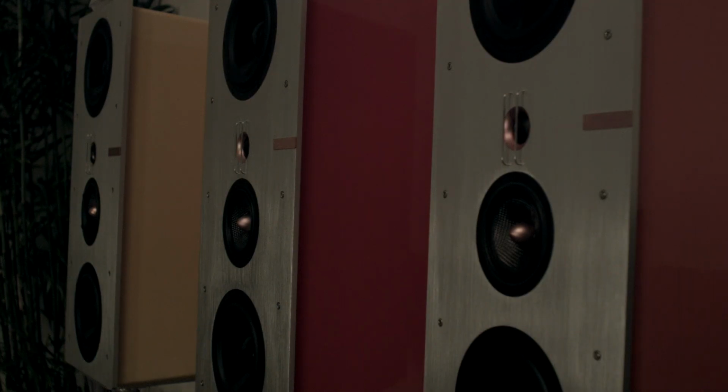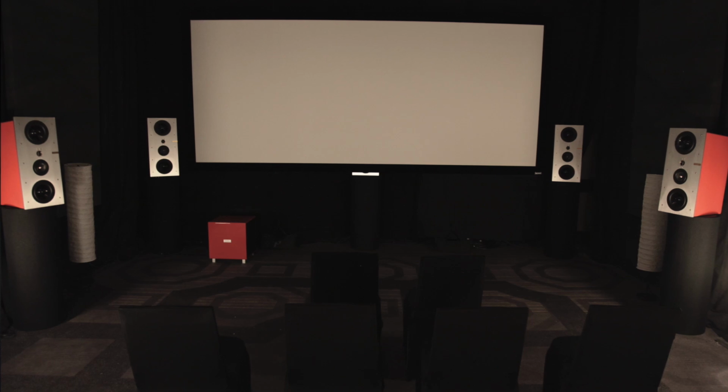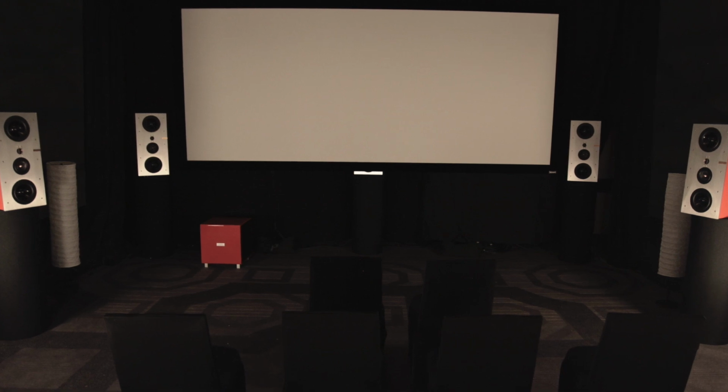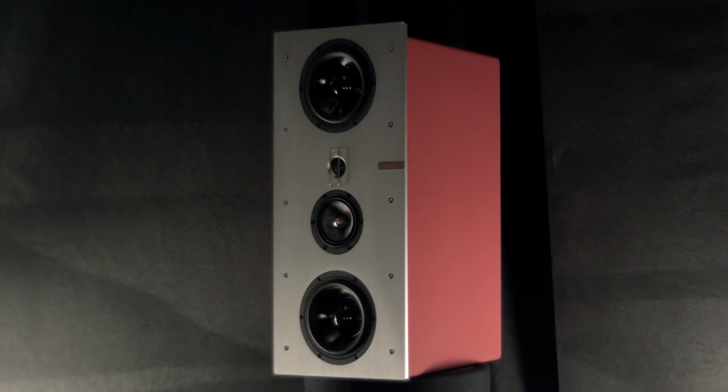Looking at the evolution of speakers, they haven't really changed that much over time. So we wanted something that reflects the changing world, and technology is always changing, and the needs for people in their home environments are always changing. So we want something that not only sounds great, but looks great too. Something that catches the eye and can be displayed. We want something elegant, something that's sophisticated.